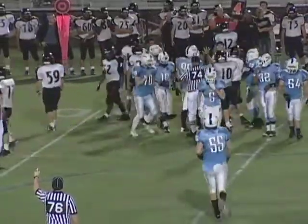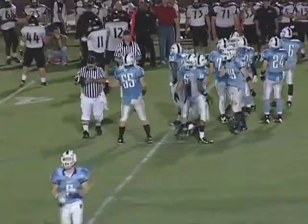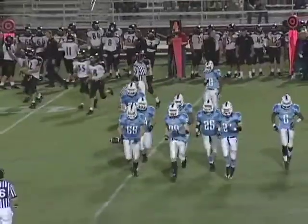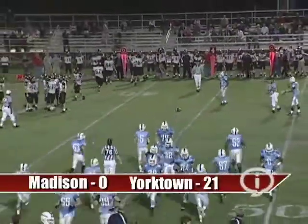I'll tell you what, Yorktown is looking really impressive on offense and defense, just not giving up many points and putting them all over the board on offense. Not giving up much yards either. They're not doing much of anything. There was only a gain of 1 there, so now Madison has to punt.